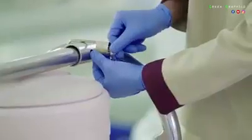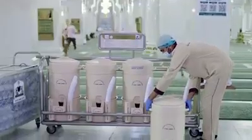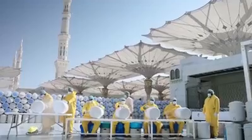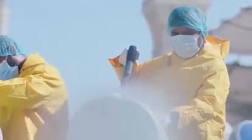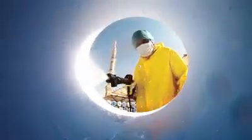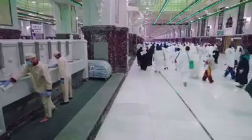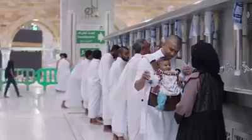Containers' top lids are securely locked against tampering or contamination. Predefined steps of periodic washing and sterilization of containers are carried out at special stations. Fixed drinking fountains are distributed inside and around the Grand Mosque in Mecca and the Prophet's Mosque in Medina, including all piazzas and floors. Additional cool water tanks are made available during seasons.